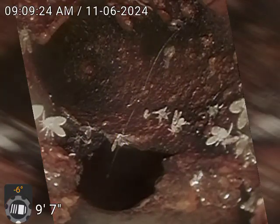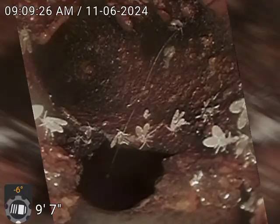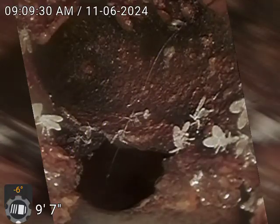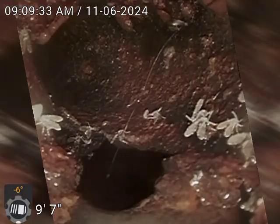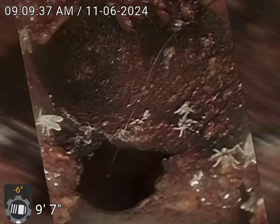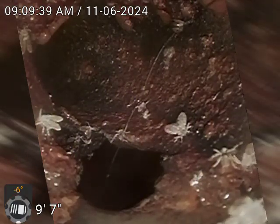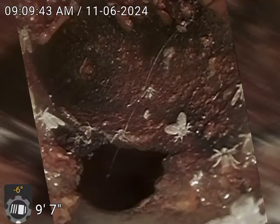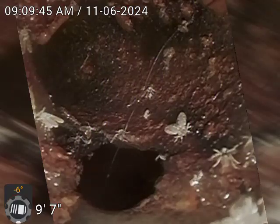We're at 4666 Britcastle Drive, St. Louis, 63128. We removed the clean-out plug from the kitchen stack, pushed in approximately 3 feet here, 4 feet. You can see that the bottom of the cast iron is gone on the kitchen, and you can see all the sewer flies in and out of it.